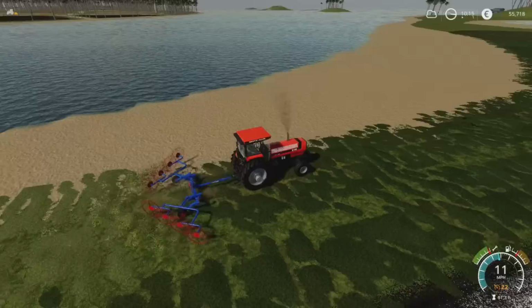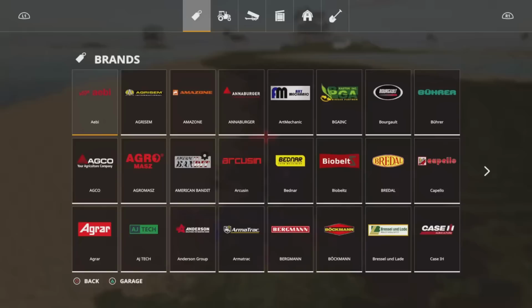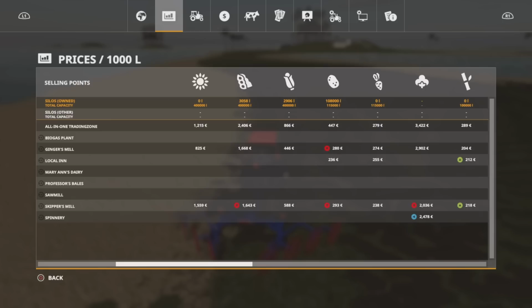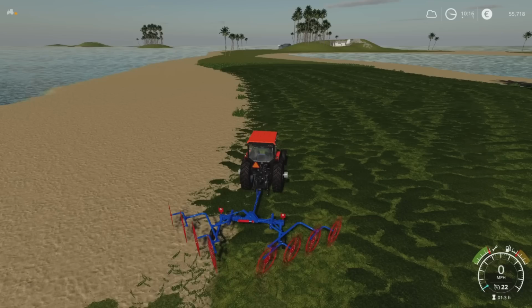Now, the other thing I've got to consider is that I'm pretty sure the silo I've got is only 75,000 litres, isn't it? Again, my mind's gone blank. It's been so long. Why does that say 400,000 litres? Really? Or is it 100,000? Maybe it is 100,000 litres, not 75. Okay, well, that's not as bad then.